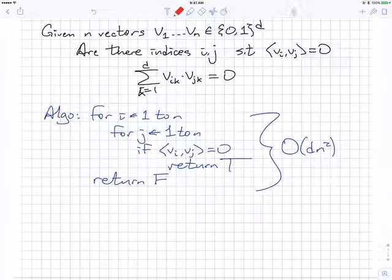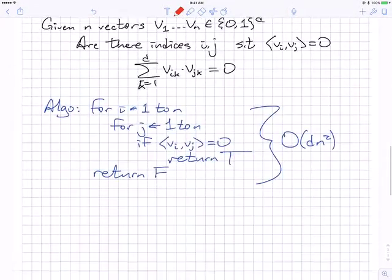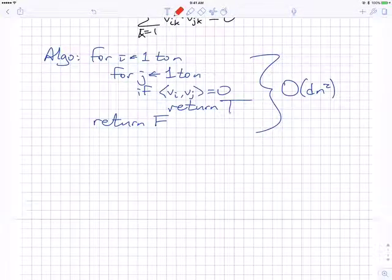So let's suppose we have SETH. Okay, before I talk about this lower bound directly, I need to talk a little bit more about some consequences for SETH.